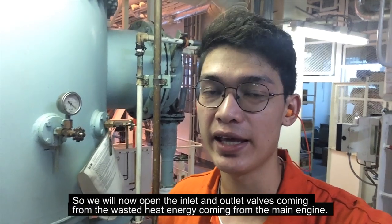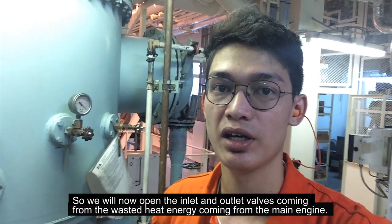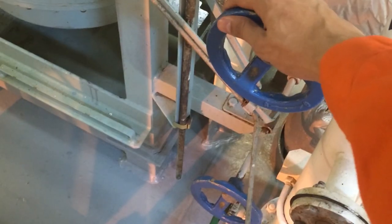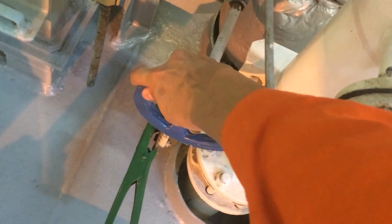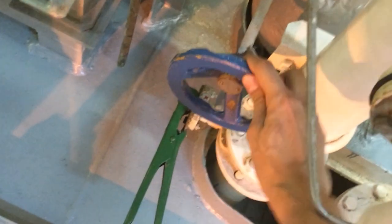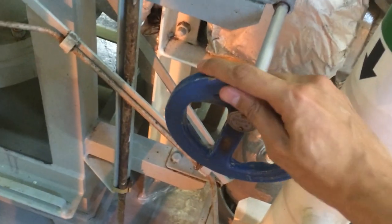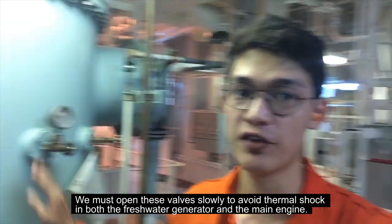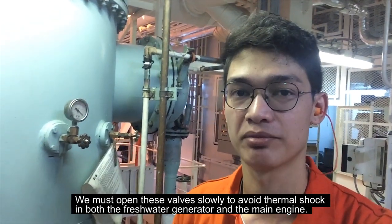So we will now open the inlet and outlet valves for the waste heat energy coming from the main engine. We must open this valve slowly to avoid thermal shock in both the freshwater generator and the main engine.